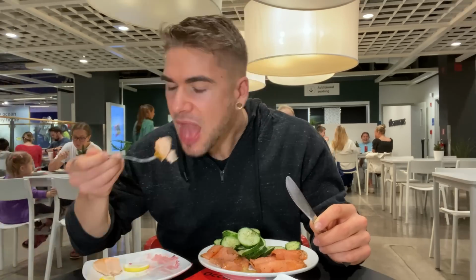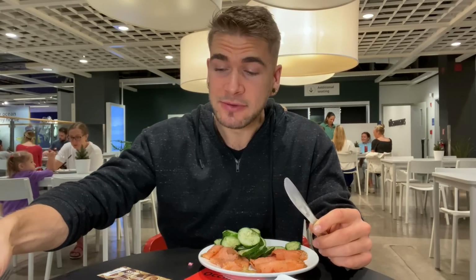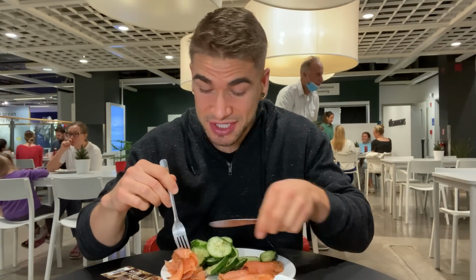Very good. But I will say, it's pretty much turned to a night of salmon. Because each one of these rolls I got, look how much there actually is. These are giant pieces. Like, these are a couple ounces each.